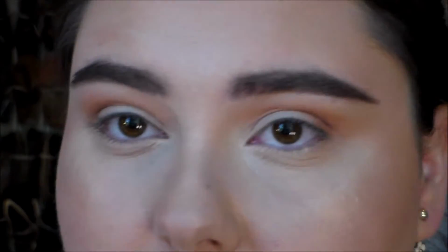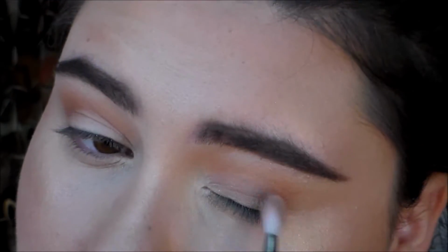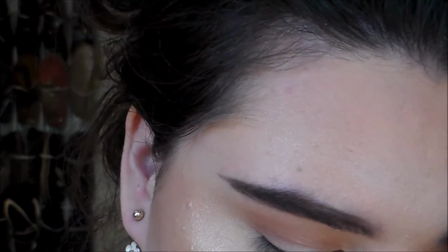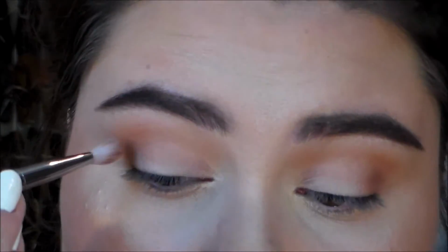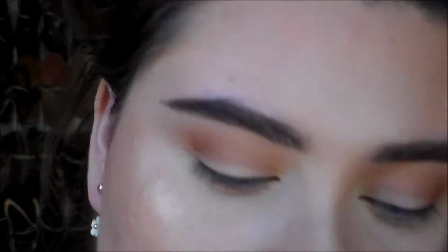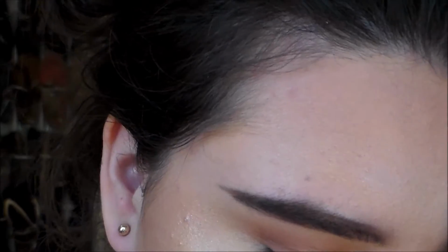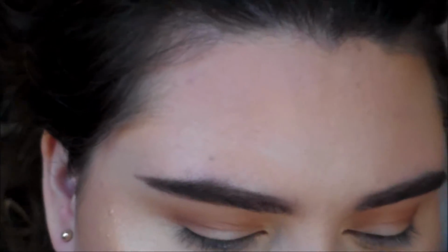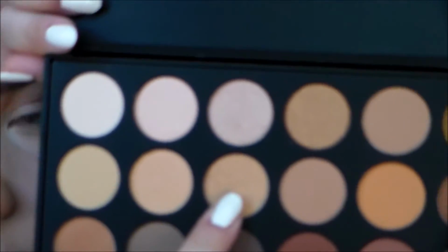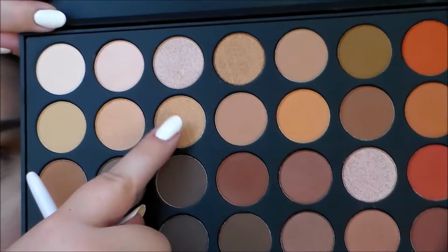Okay. I mean, it's definitely doing the job. I feel like with that last step I did kind of get rid of some of the initial work I did. So I'm just going to get a little bit more of that. And I think I'm gonna pick up a gold. I'm not sure which one. Maybe this one? If you can tell where that is. Right there.